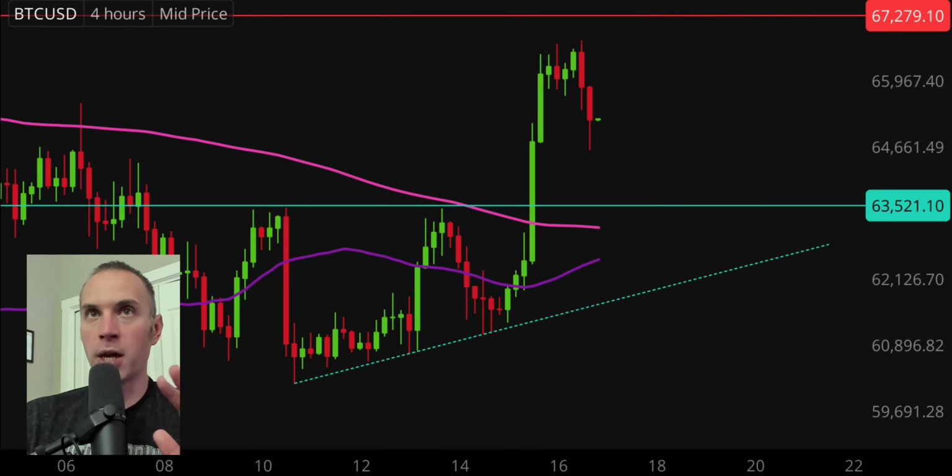But like I said, really, in my opinion, as long as the price is above 63,500, then you, like I said, at worst case, have a bull flag, bull pennant pattern.